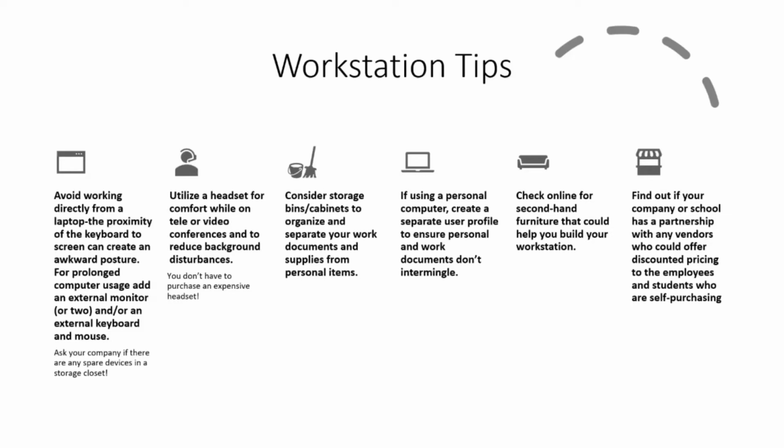So for prolonged computer usage, I would suggest adding an external monitor or two, or an external keyboard and mouse. The keyboard and mouse are a really inexpensive option to add. Then you could raise your laptop up so that the monitor's in the right position, and then you can put the keyboard where it needs to go.